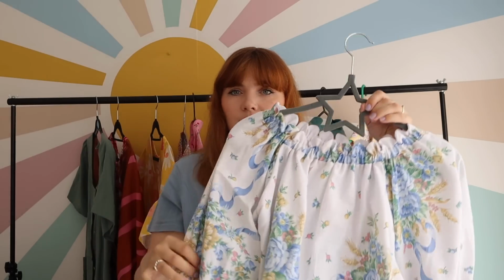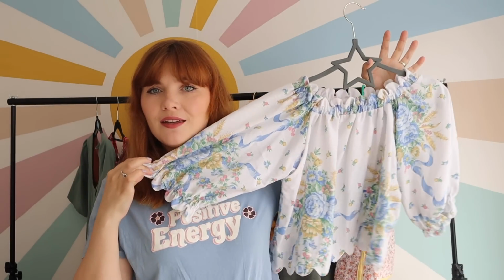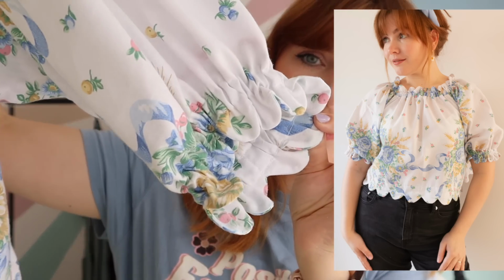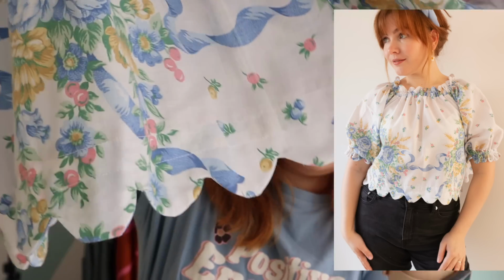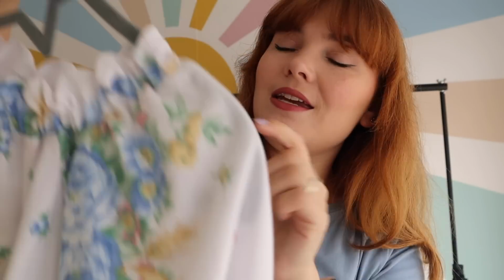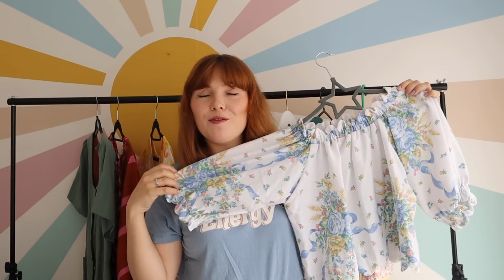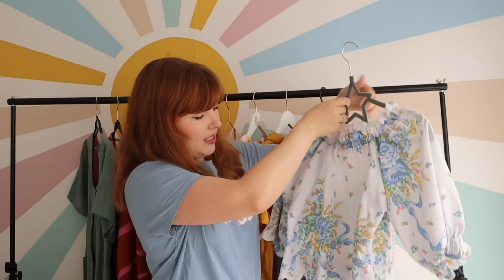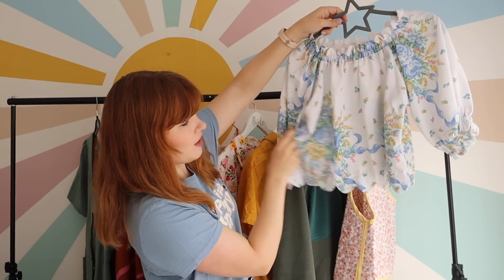And then this really cute Avenir top hack. I did this hack, oh my gosh, look how cute this is, guys. Little scalloped edges all around the hem, the sleeve, the neckline. This is a Friday blog post, so I'll link it below. And I made it in a vintage tablecloth, which is just so cute. And I love the fact that I've got the print detail of the flowers on either side.